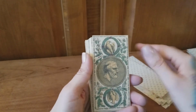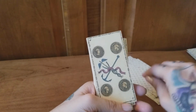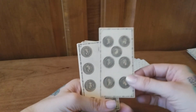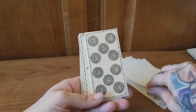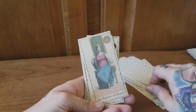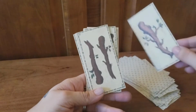And the king. And now we get to the denari. The ace. I like it. And our page of coins. Knight. Our queen. And the king. And our last suit in the pips, we get to our wands. Or clubs, as it were.